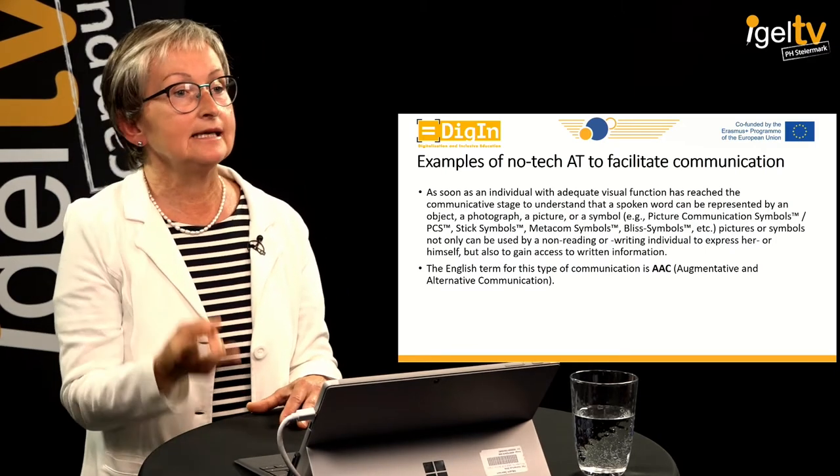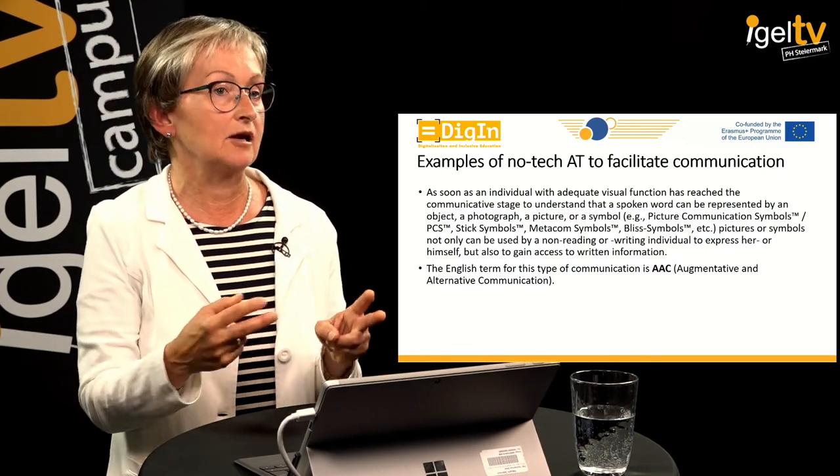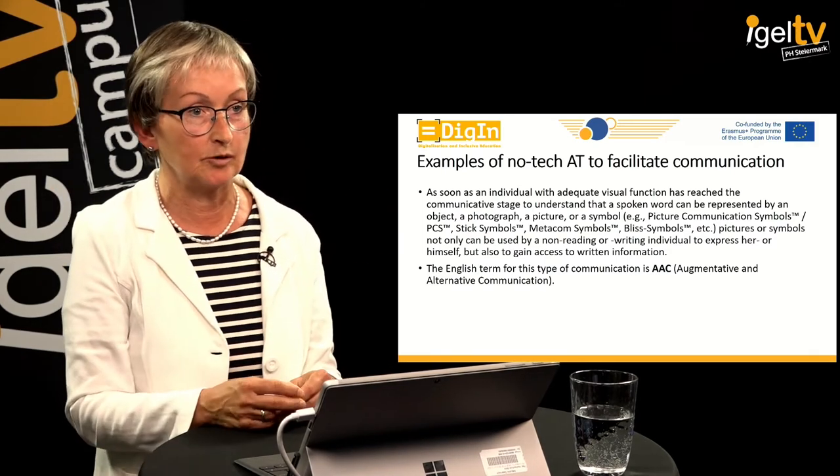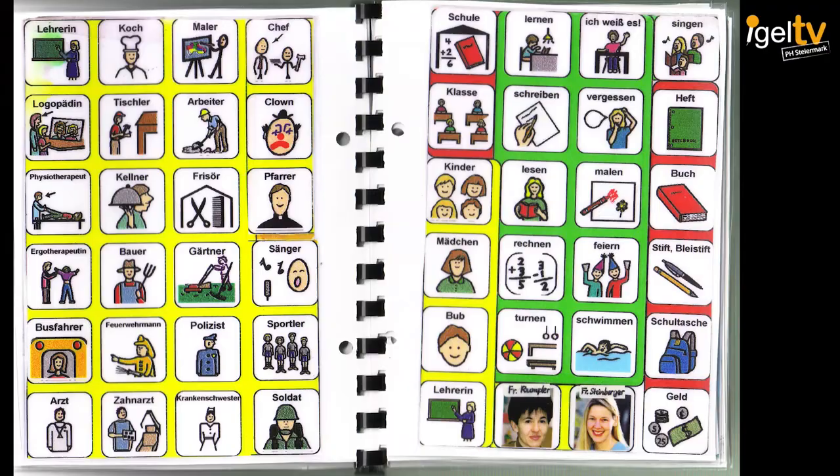I've spent years and years of using cutouts from brochures or catalogs simply because back then all those neat computer programs were not around. We could use standardized, symbolized versions like the Picture Communication Symbols by Mayer-Johnson, the stick symbols, the Metacom symbols by Annette Kitzinger, the Bliss symbols by Charles Bliss.